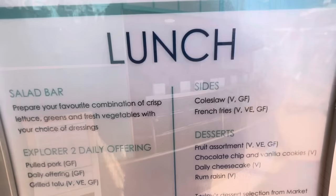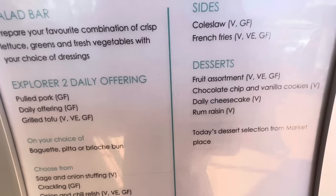Sunsea and skewers is another option for lunch. It never seemed very busy, and I wasn't sure that many of the passengers knew about it. So come take a look.